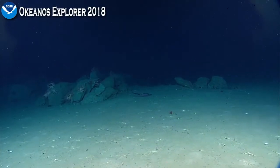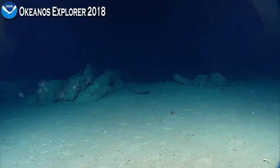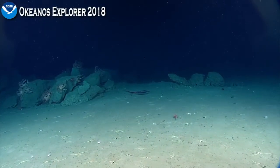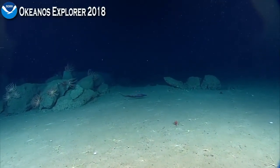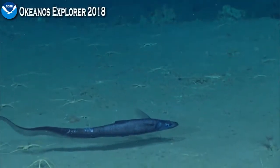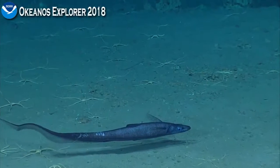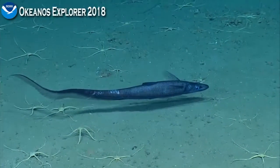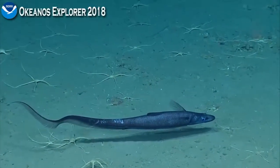Is more concentrated than what we've seen. We've seen just a few pieces of this type of material farther out. See lots of the fringed sea stars. Inch closer. And this is another of the halosaurs that we saw earlier. Copy. I think they ID'd it. Yep.